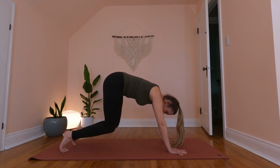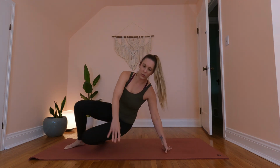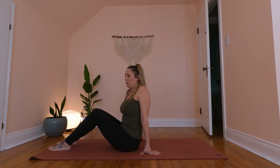From here, we'll slowly make our way onto our knees, and we're going to come right onto our backs. So we're going to be moving into a shoulder stand. If that does not sound like something you want to do, that is totally okay.